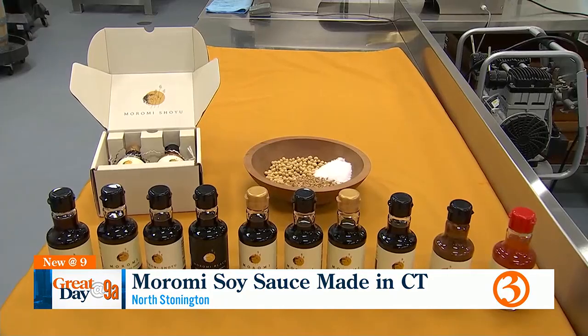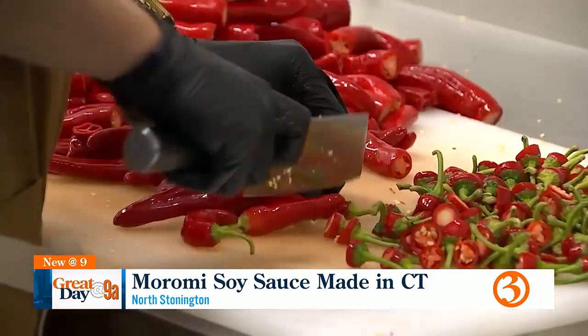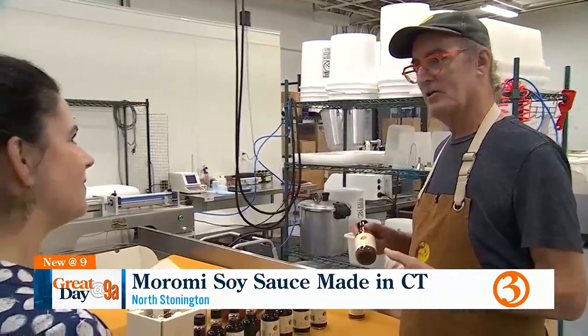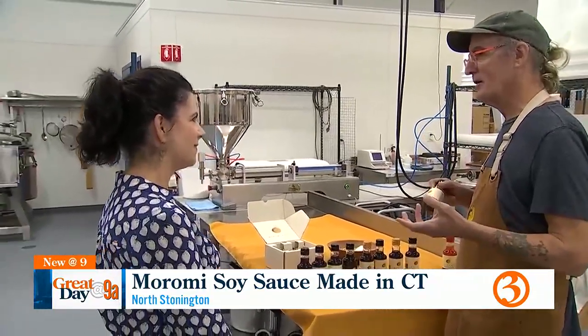Bob has created quite a line of Moromi soy sauces, even one infused with local cayenne peppers, which are getting chopped up as we speak. So I love this on a perfectly seared scallop or a piece of shrimp, and just a couple drops of chili moromi sauce on there. So you get that umami, and then you get the fruitiness of the cayennes.